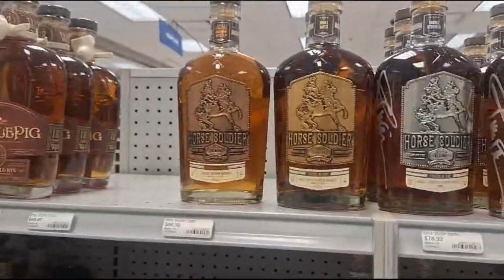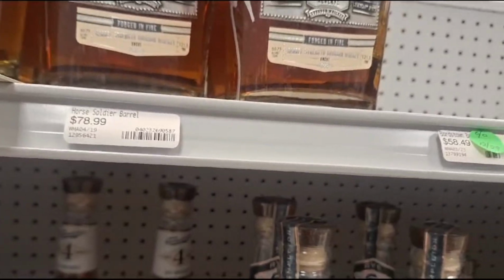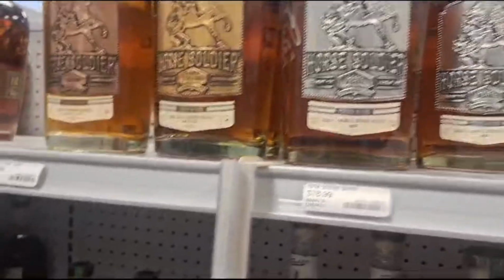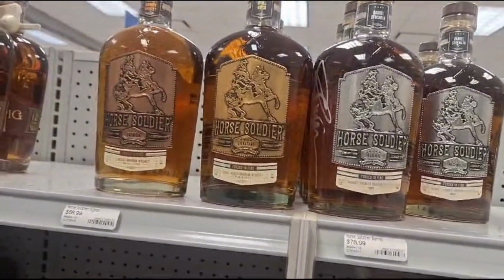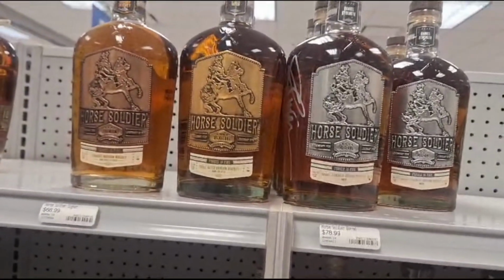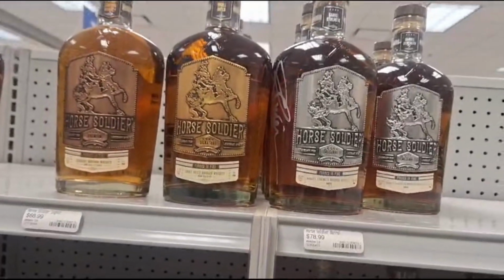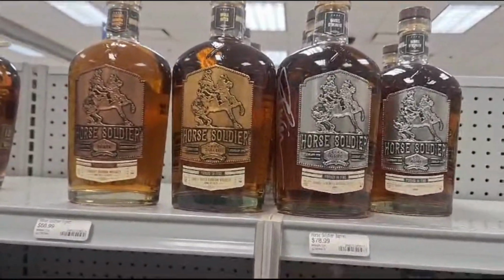Here is the Horse Soldier. We actually have a signed bottle over here of Horse Soldier. This is going to be barrel strength. I'm going to pick up one of these signed barrel bottles here. Thank you, sir. And by the way, this Horse Soldier bourbon was crafted by Green Berets after 9/11. They went into the Middle East without any support as far as military vehicles and whatnot, were given horses, and they were forced to fight on horseback when they first arrived in the Middle East. When they came back, they decided to come home and start distilling bourbon.